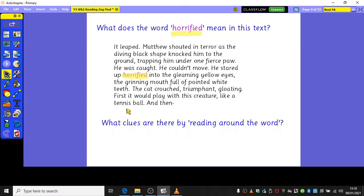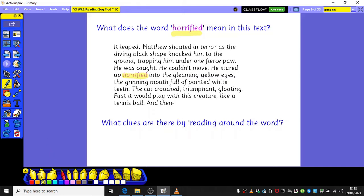Okay, so if we're not sure in that sentence what it means, we can read around sentences. Let's read before that sentence what happened. Well, we said that he is the character Matthew, and Matthew has a black shape that knocks him to the ground, traps him under one fierce paw. He is caught. He couldn't move.